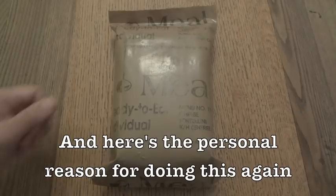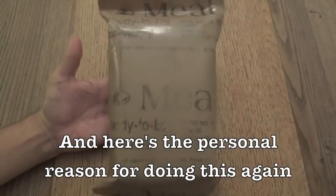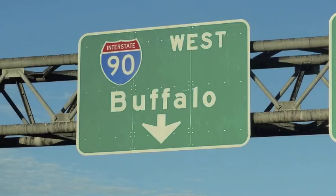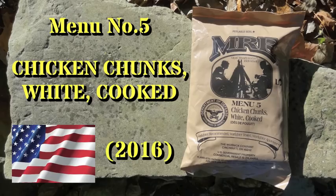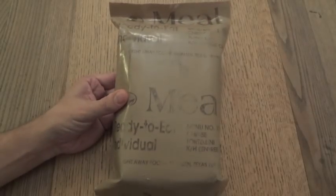So I guess that's enough background information on this MRE, and now I can give the personal story. Recently we went out to the Buffalo, New York area for my wife's grandmother's funeral. And while we were there, we stayed with my wife's cousin. And I took advantage of the scenery to make an outdoor MRE review, and that's special in its own right. But because I was doing that, my wife's cousin told me that he didn't know much about MREs, but he had one in the trunk of his car.